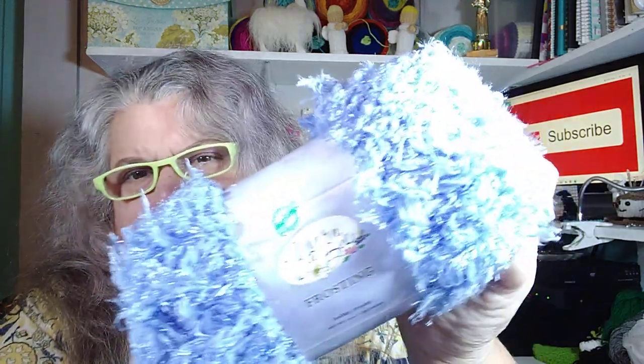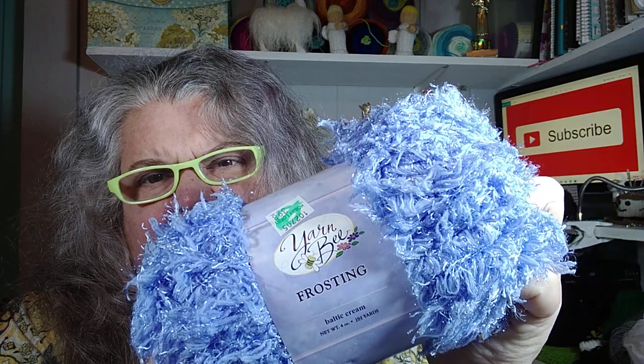Okay, so in this bag is this Yarn Bee Frosting. I have never used this yarn. I've never even seen it in the store, probably because I haven't looked for it. Anyway, it looks like it's a Hobby Lobby Yarn Bee Frosting. The color name is Baltic Cream. It's definitely a bluey blue color with a hint of purple, but it is blue. Well, let's see. It says Baltic Cream, but I don't see any cream looking colors on that. It's a Hobby Lobby yarn. It's 104 yards.